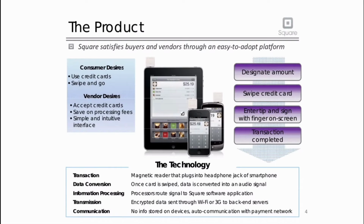Look at that stupid title. "Square satisfies buyers and vendors through an easy to adopt platform." No, there's no value in that. There's no utility in that. It's not helping investors. It doesn't teach investors anything. The rest of this is customers' desires, vendor desires, a stupid picture of the reader, you know, what it does.